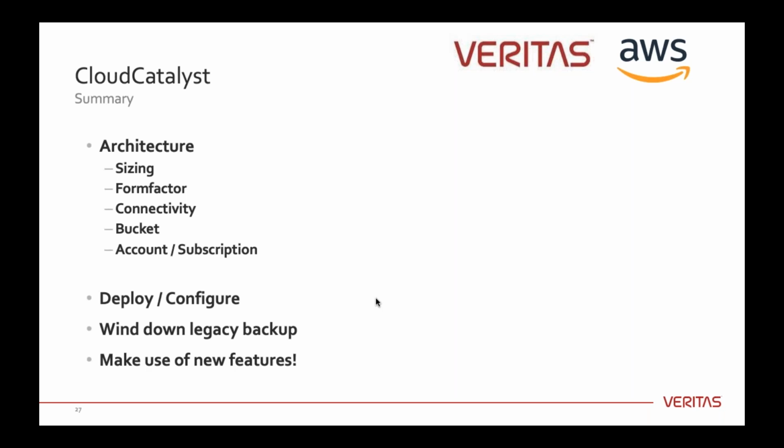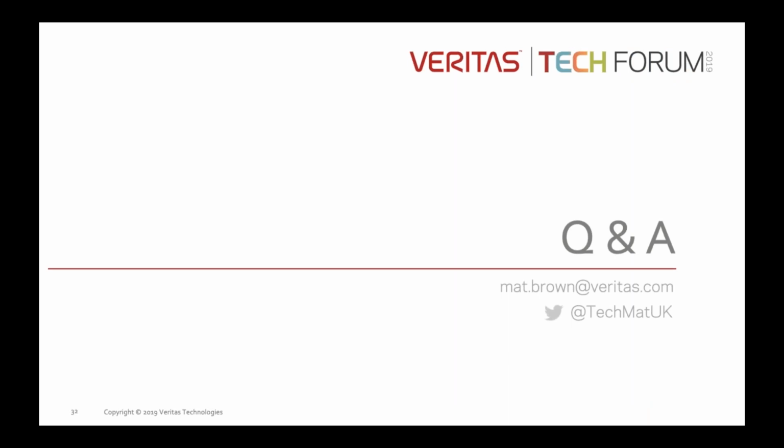And once you've made the leap and you've got that data up in public cloud, you can make use of the new features and hopefully use it to restore some machine images into public cloud and really get some value out of your data once it's up there. And in the long term, the strategy for Veritas going forward is to work out ways of giving our customers the most value of that data rather than just letting it lie dormant. So at this point, I'd like to see if we've got any questions.